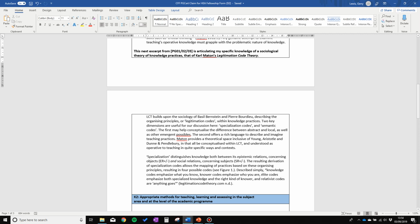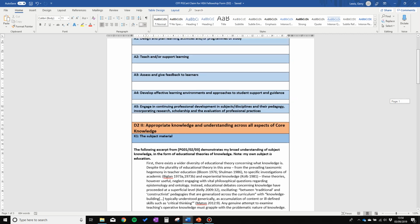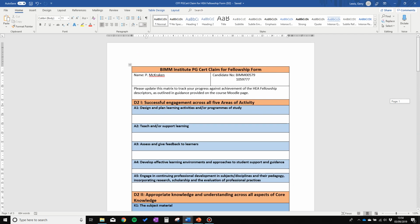Great. So let's kind of take it forward. Let's think about how we would fill this in specific to your PGCert. Well, you could approach this in a couple of different ways. Knowing that we're drawing from module assessments, you could start here and just go through the form and think, okay, well, first I've got to demonstrate how I design and plan learning activities, maybe also whole modules or courses. So, which modules have I talked about that? I can then dive into those assessments and I can bring out pieces of evidence.